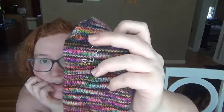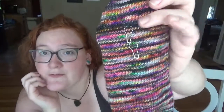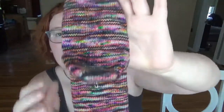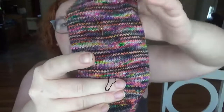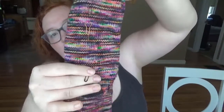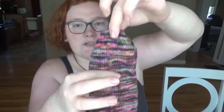From between these two markers here, I did some increases for the gusset across my instep. I did a German short row heel. I did some decreases again, and I'm back. Oh, you can't really see that stitch marker. This is where I started working on the foot, and the last time that I showed it to you was right here. And then I worked up the foot.